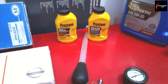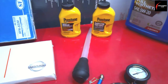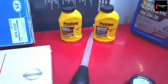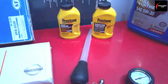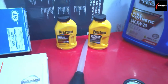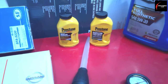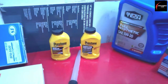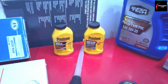This video isn't going to be about that, but this is just going over the basic top 5 on my list. There are instructions on the back of the bottle. These bottles will work up to 12 quarts or 3 gallons. So make sure you know what your system holds. And that is the next one that's very important.